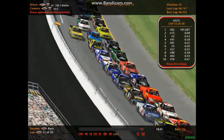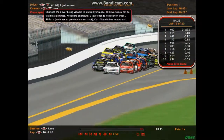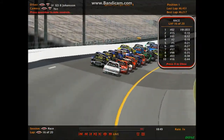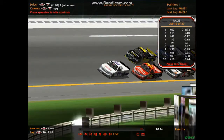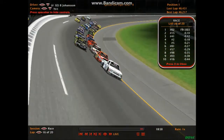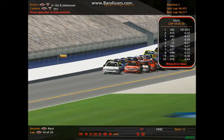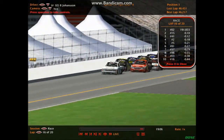But a lot of 3 wide up here. Warren Cherry comes up to the front now. 5 laps to go for Bob Johansson. Johansson also going to be a rookie in the Cup Series this year, so he wants to get his career off to a good note here. Go 1 for 1 maybe.